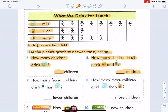Now, number 7, it says, how many fewer children drink water than milk? Now, that word fewer, that's another signal word. We've talked about that before. They want you to compare. They want to know the difference. And when we talk about difference, you're going to subtract, just like I did a few minutes ago. And what you're going to subtract are the number of students who picked water and the number that drink milk. And you're going to have a subtraction problem. Pause the video if you need to, but I'm going to move on.